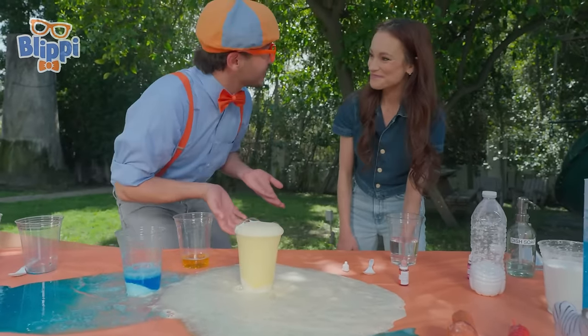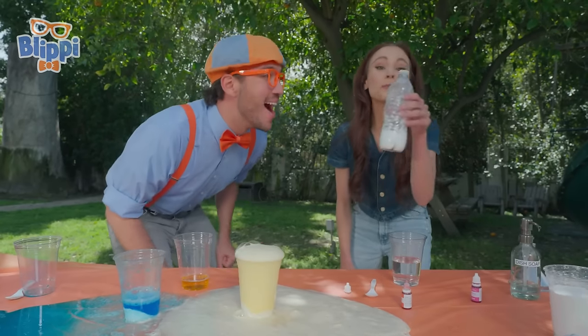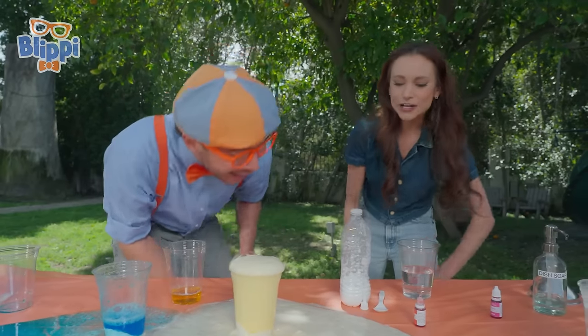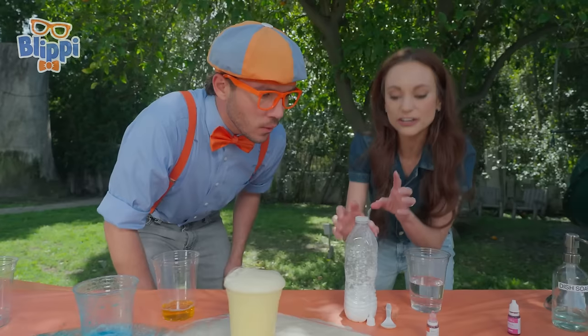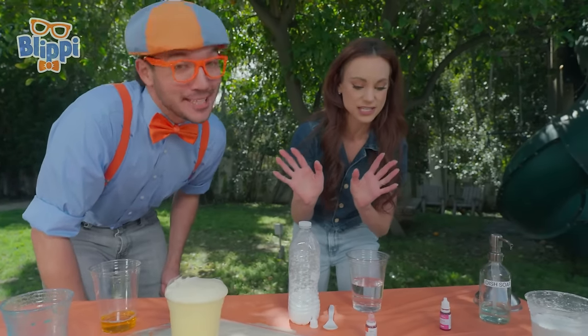Could we use a different container? Absolutely, we could. What about that water bottle? This would be perfect. I wonder how the bubbles will shoot out of that. My hypothesis is because this one is going from a large area to a small area, it's gonna shoot up faster and maybe go a little higher. Another good guess. We gotta test it.